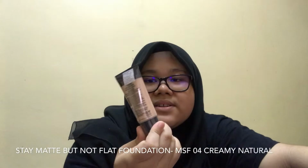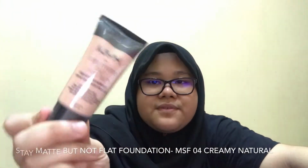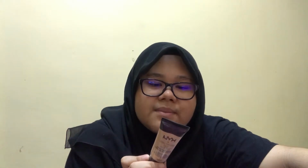The last item is the foundation. Expected lah kot yang ni. So I got this one. Stay matte but not flat. In Creamy Natural SMF04. It's oil-free, water-based, full coverage, mineral enriched matte finish. Liquid foundation. To be honest, I'm not sure about the color.